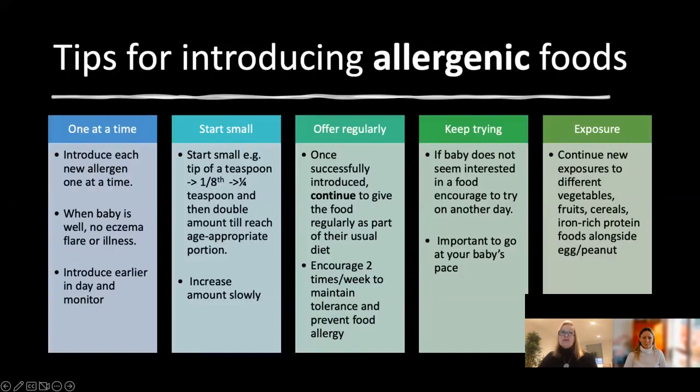So here are my top tips for introducing the allergenic foods. So we generally recommend introducing them 1 at a time, and that's so that if a baby does have a reaction, it is easier to spot which food caused the problem. So in a meal, you would only want to introduce 1 new allergen.